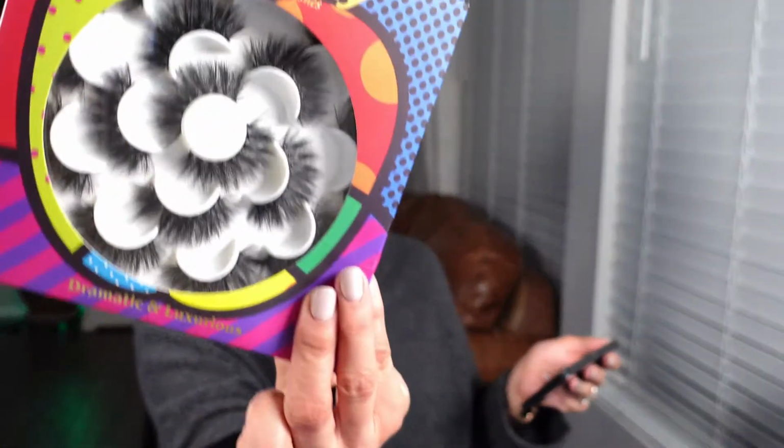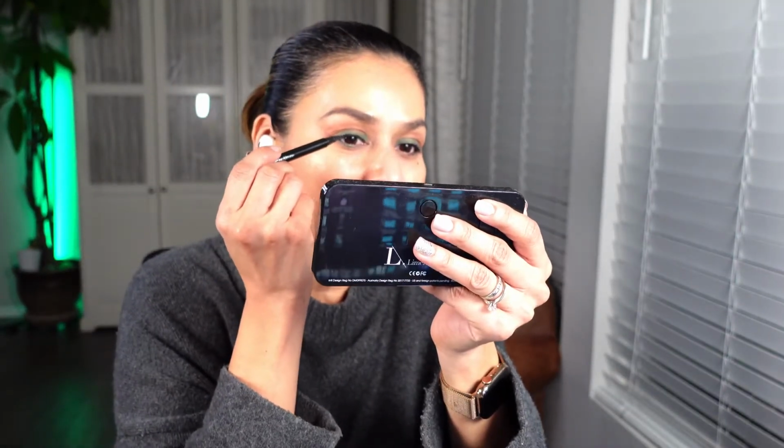And I got some new falsies that are super dramatic. So I'm gonna put those on. Look how crazy they are. They're so fluffy, so dang fluffy. I'm like, okay, we'll try them. We will try them for sure. But anyway.